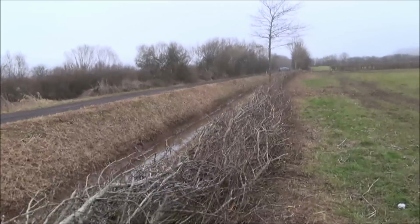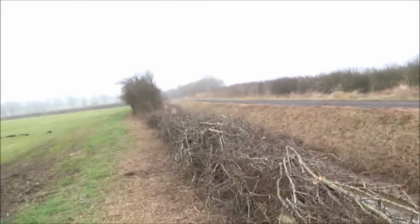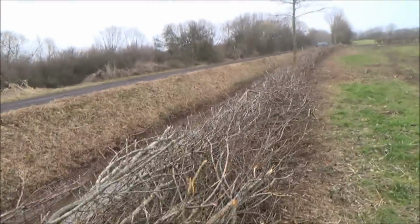Some good finishes here, really. Professional job, really, for everyone. I think everyone's had a really good crack at this. It's nice to see that everyone had a go yesterday.